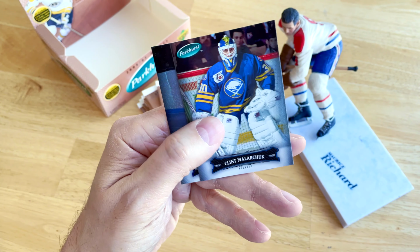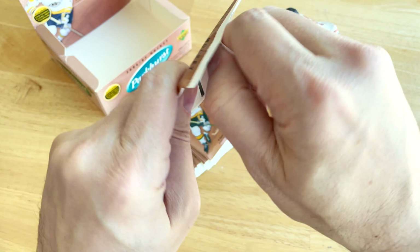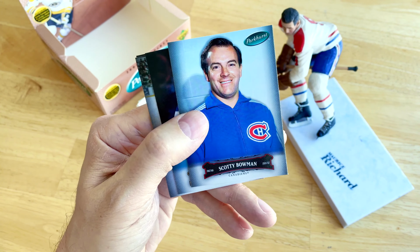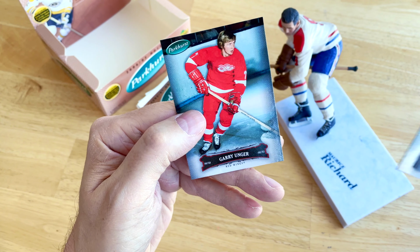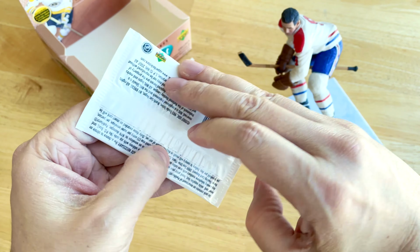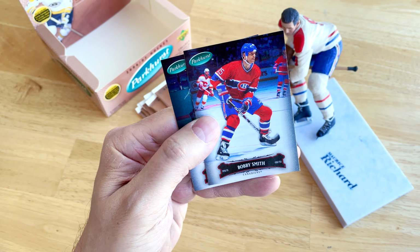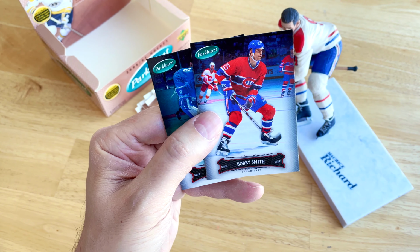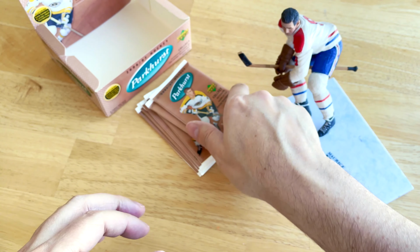Ron Duguay, Clint Malarchuk, and Borje Salming. I saw one break online and he hit the Clint Malarchuk, which is a pretty decent one. Scotty Bowman, Pierre Larouche was also on the Habs, Ray Bourque, and Gary Unger, who I think was on St. Louis at one point. Dale Hawerchuk again, Rod Gilbert, Bobby Smith. So that's a Bobby Smith. So you see they're just basically parallels, those autos. Mark Tardif.